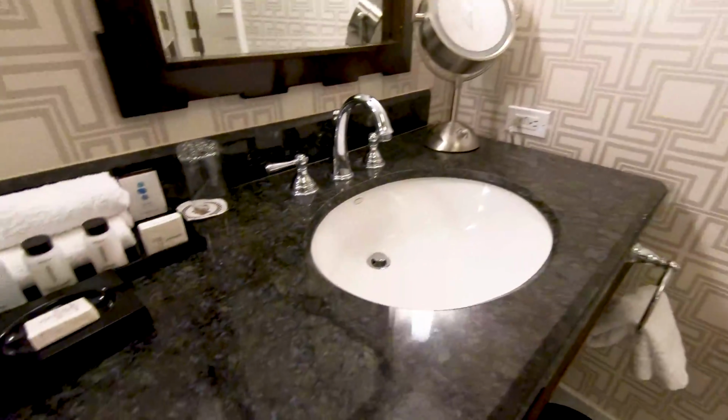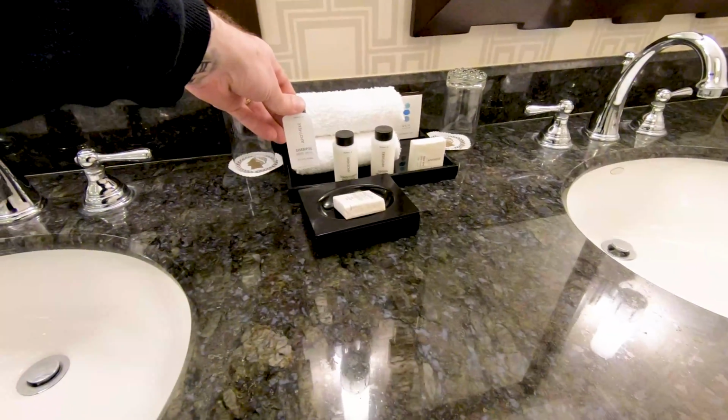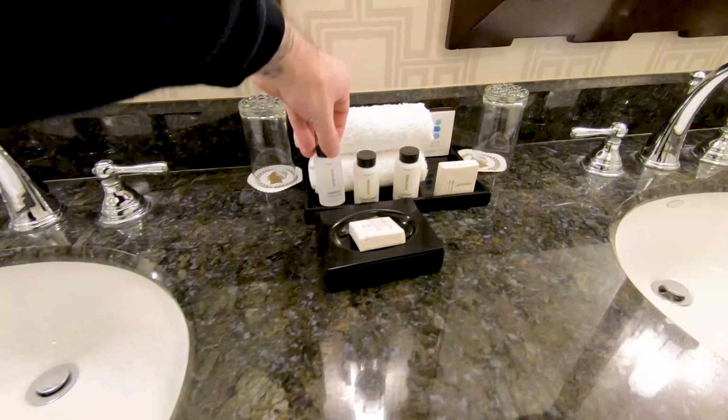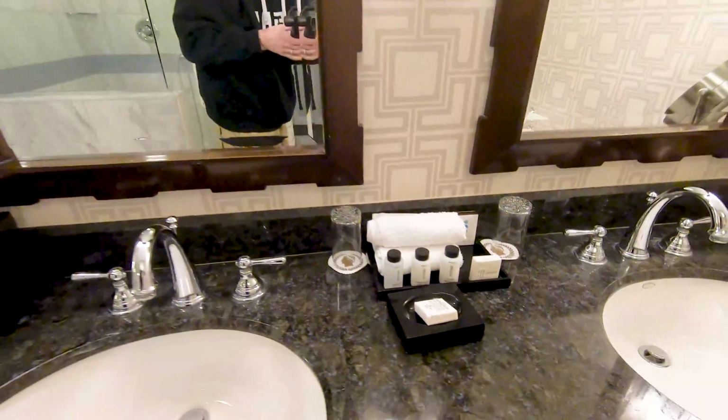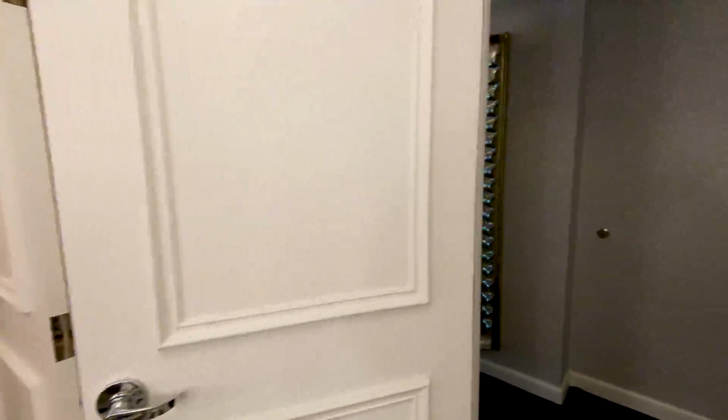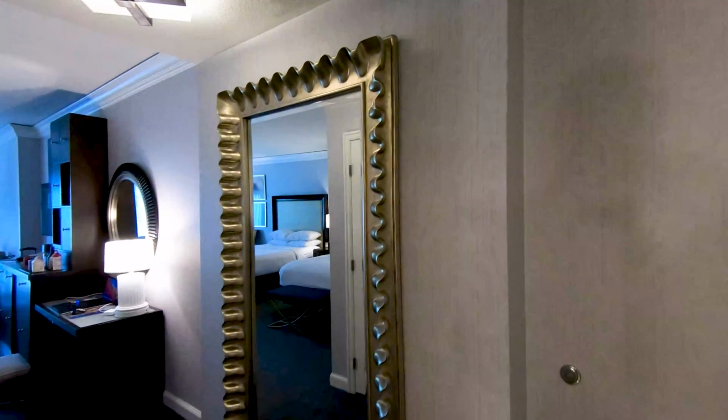I didn't check what kind of products they have. Apotiki, I don't know what that is, but it's probably pretty good. They did have Kruger or something like that at the Delano Suites.